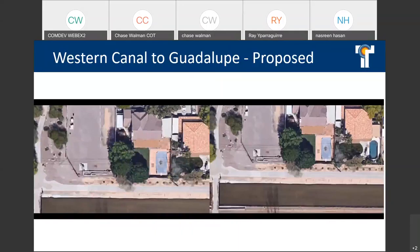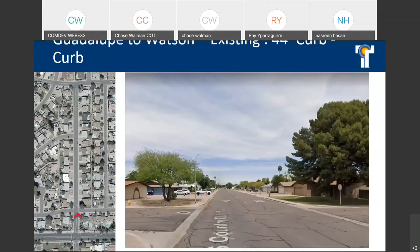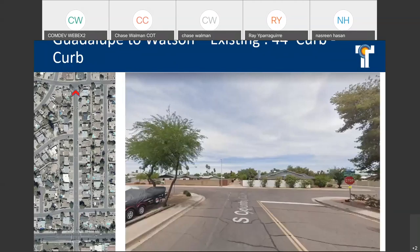Here we enter Western Canal, and that's our tie-in point from Guadalupe. This segment from Guadalupe to Watson Road is 40 feet wide curb to curb. There are some existing traffic calming treatments. As you can see, there's a speed hump there. Next slide. And towards the north end, this is where Country Club Way heads to the east along Watson Road. Next slide.